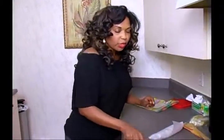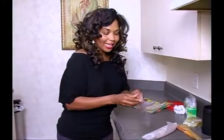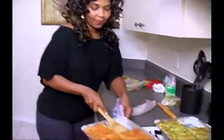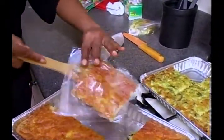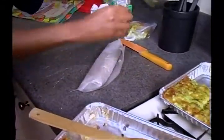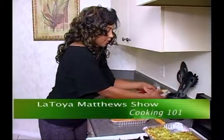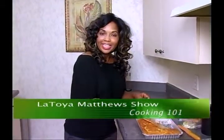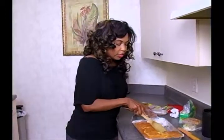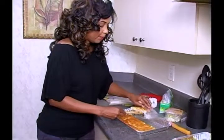Now I'm going to fix us a plate. Now with both of these, you can also store this in your container with the plastic bag. And I'm just gonna wrap these up real fast, put them all in, and get them ready to go inside my refrigerator. And every morning when I wake up, now I'll have something that's nutritional and easy, and I can eat it 1, 2, 3.